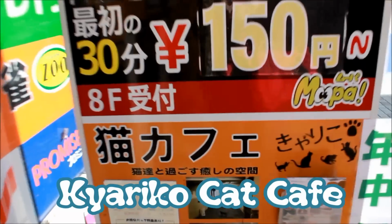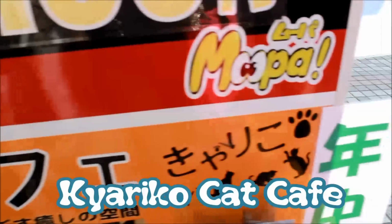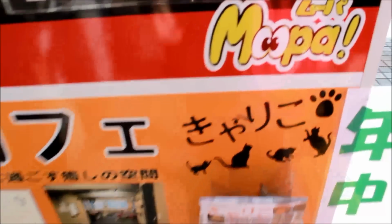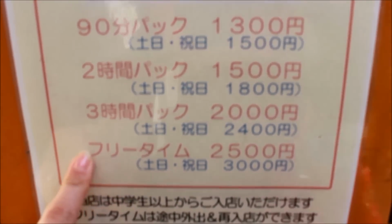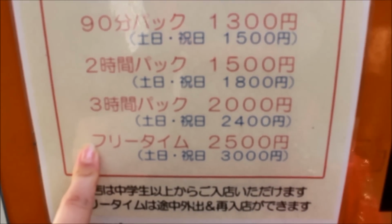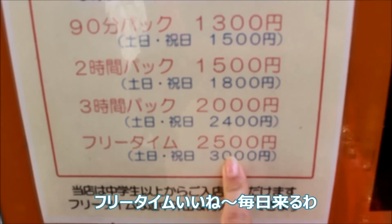So the first store we visited is Kyariko Cat Cafe in Shinjuku. They're open from 10 a.m. till 10 p.m. For 1 hour, it's 1,000 yen. And they also have some pack prices. So for an hour and a half, it's 1,300 yen. There's a 2 hour one, a 3 hour one as well. And then there's free time, which means if you pay 2,500 yen, you can stay for as long as you like.